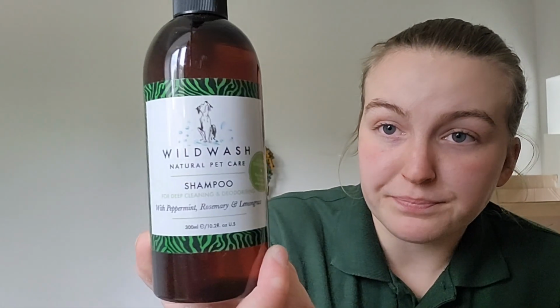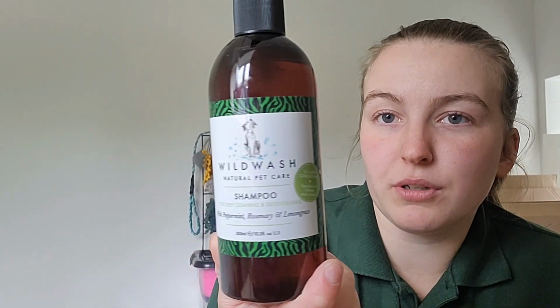Yeah, so this is peppermint, rosemary and lemongrass from Wild Wash Shampoos. Really lovely. They smell amazing. Yeah, but you can dilute this down. You don't have to use it as it is, so it's really worth the price. I think it was these three for £35. Might be cheaper online if it's your first order, etc.